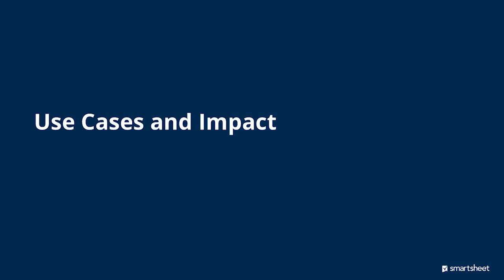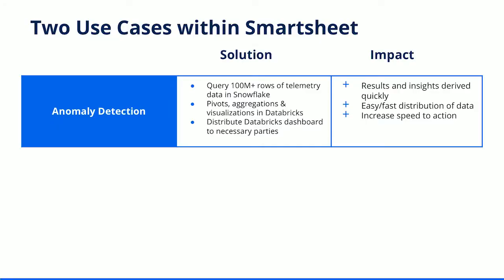So now a few use cases and impact. Again, we're early with our use of Snowflake and Databricks, so these are just ones that have come up so far. The first I want to speak to is anomaly detection.